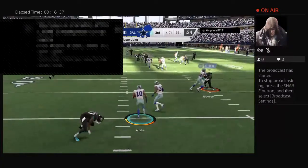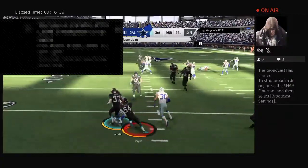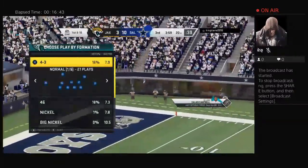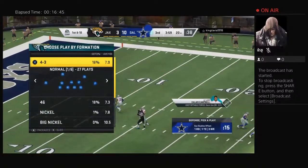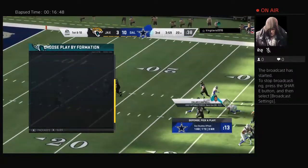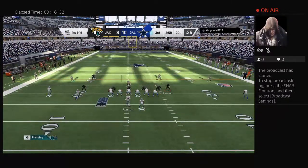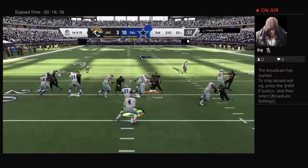Here's Austin. A nice little juke. Well, he wasn't too far from breaking that. Officially, give him 15. And the Cowboys will take over the football with a 1st and 10. The Dallas offense here set to begin the drive. And they hit the home run last drive. One play on the ground all the way to the house.